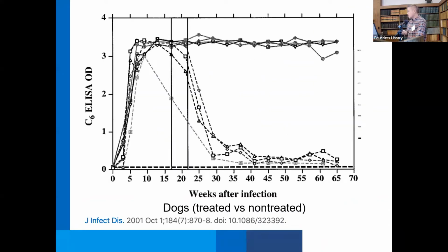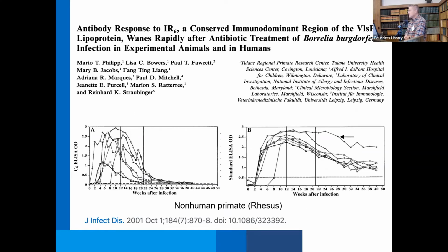This is another study looking at dogs. So you can tell that the dotted line is dogs that were treated for their Lyme, and the solid lines that stayed elevated were not treated, very clear cut. You saw, again, by about 30 weeks after infection, they almost had undetectable antibodies to the C6 assay.